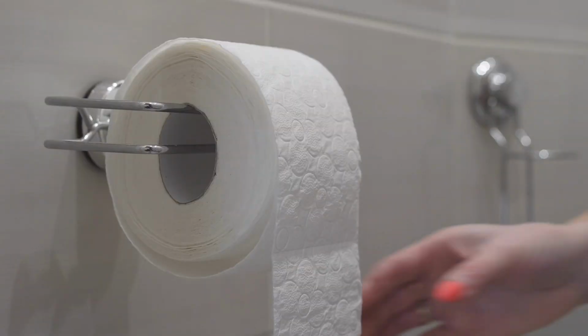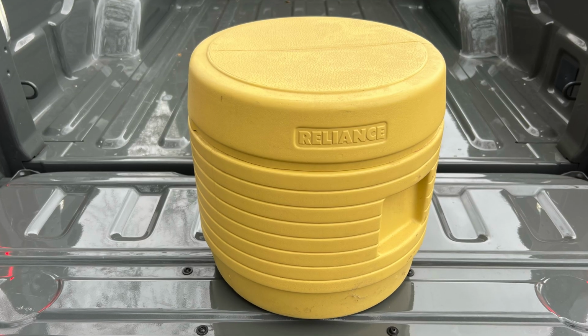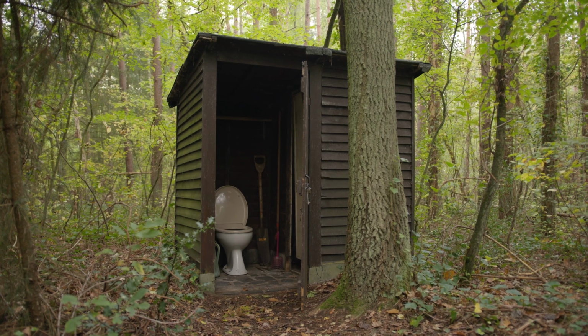The next thing you should do after an EMP is implement your waste disposal and hygiene plan. And the most important part of this is going to be how you're going to deal with human waste. For a lot of folks, digging a large hole in your yard is probably going to be the best option. You could use something like a camp toilet in the house and then transfer that waste outside and bury it. If you have a larger piece of property, then you can build a dedicated latrine.